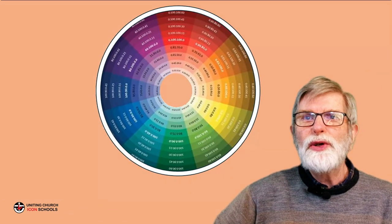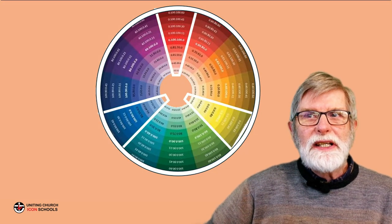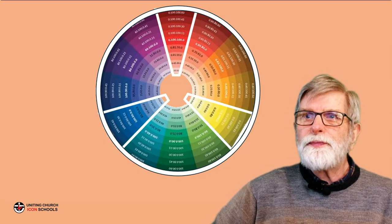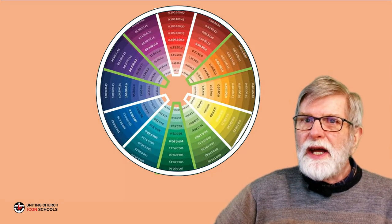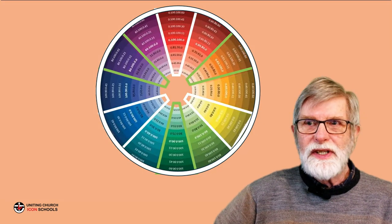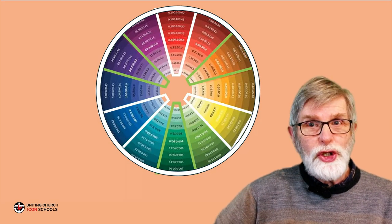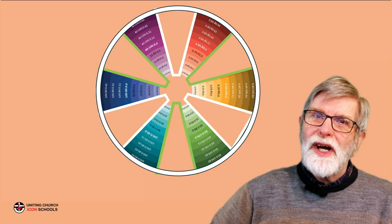The three primary colours, red, yellow and blue, and combining these in pairs give us three different secondary colours, purple, orange and green, and warming or cooling each of these secondary colours gives us 6 tertiary colours. So, here's what I discovered.